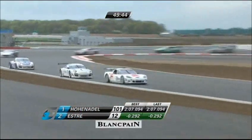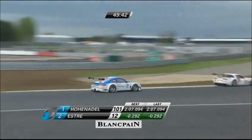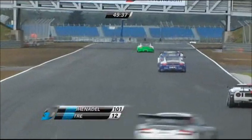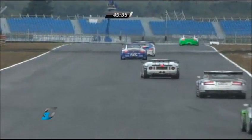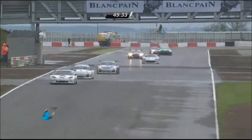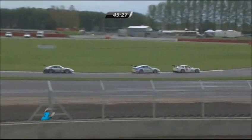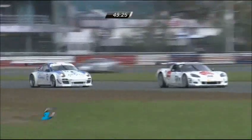It's interesting to see the Porsche that's obviously had the first corner incident. The pace is obviously very quick, and at this present time he's pulling away from the leaders, so hopefully he won't come into play for them. So I think it's going to be now interesting to see how the Corvette, the leading Corvette, handles the pressure from the two Porsches behind him.